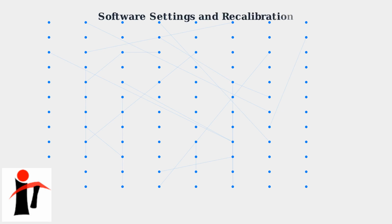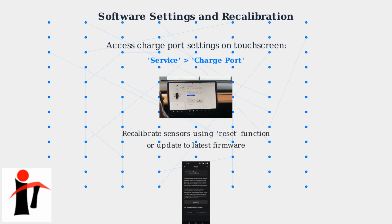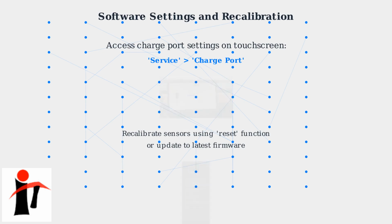Tesla's onboard computer controls the charge port through settings on the touchscreen. Navigate to Service, then Charge Port to access these controls. Try recalibrating the sensors with the reset function, or update to the latest firmware to fix software glitches. Tesla's over-the-air updates allow remote troubleshooting, cutting down on dealership visits by 60% in many cases.